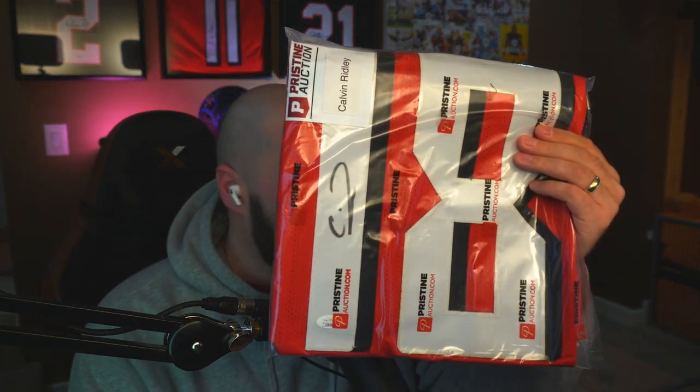Said we'd needed a Ridley. We got a Ridley here. Number 18, another Ridley going up right here. Calvin Ridley in the Falcons red. Beautiful Ridley right there. Man, I'm not going to have any space for all this Falcon stuff in here. But we got the Ridley. What, two of the three best young receivers in the league?